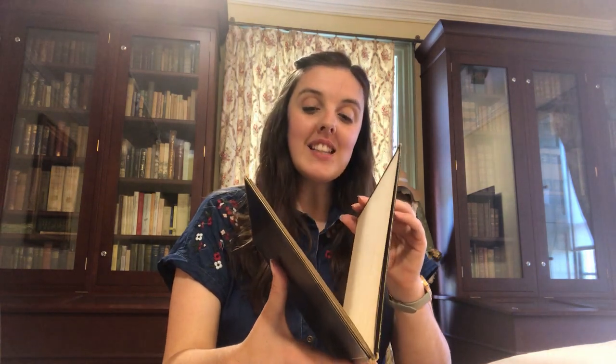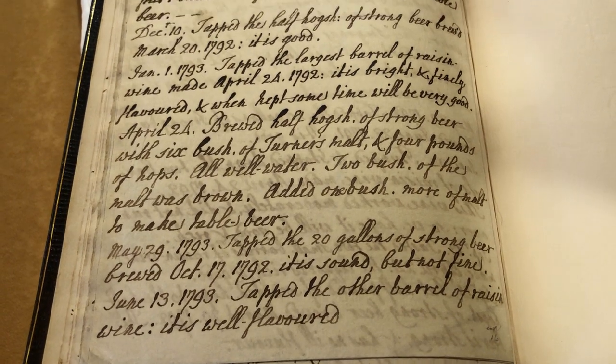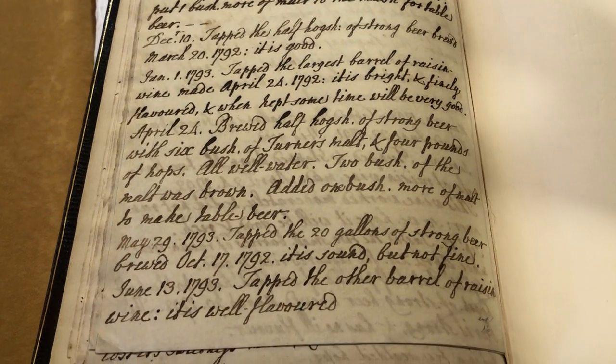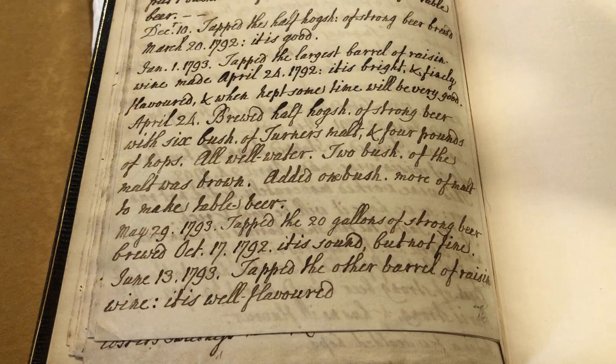So this here is Gilbert White's brewing book, and I'll show you a close-up. So this brewing book is basically, in Gilbert's own words, an account of the brewings of strong beer, a chronicle of strong beer and raisin wine. It starts in March 1772 and carries on all the way through to the end of Gilbert's life.